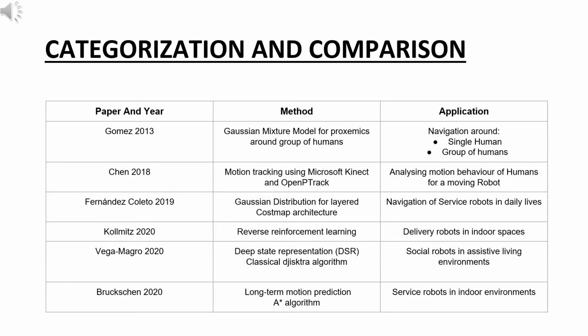The six papers which are discussed in this presentation are categorized based upon methods and applications. The first paper, which was published in 2013, uses a Gaussian mixture model for proxemics around a group of humans. The application was navigation around humans, like a single human, and then they also tested it on a group of humans, to see how it navigates around them. The second paper was published in 2018, which uses motion tracking using Microsoft Kinect and OpenPTrack. The application is basically analyzing motion behavior of humans for a moving robot.